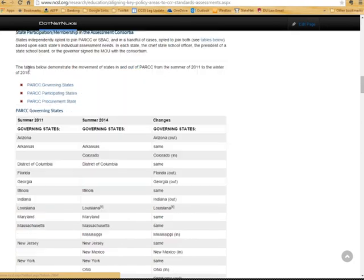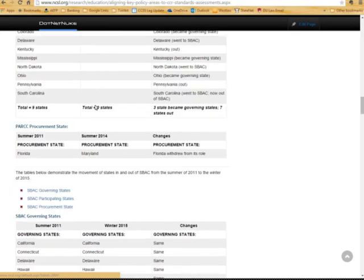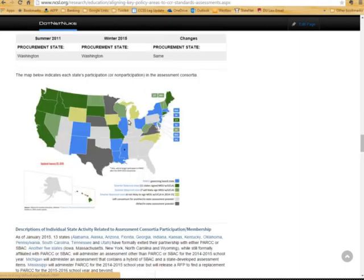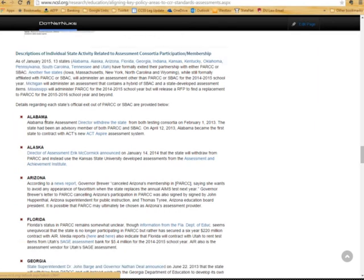We have a table showing what states belong to which consortia in summer 2011, and then which states belong to which consortia today, and a map showing the participation today. And to drill down even deeper into that movement in and out of the assessment consortia, we go to each state that has exited their partnership with the consortia, with links to the source documents, or news stories, or whatever it was that provided this knowledge for us of the state exit out.